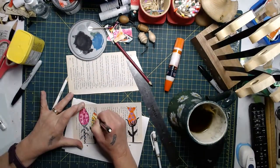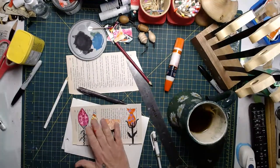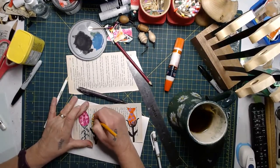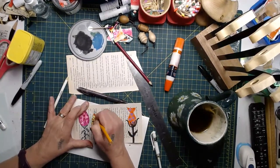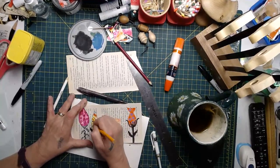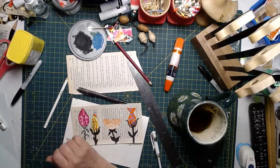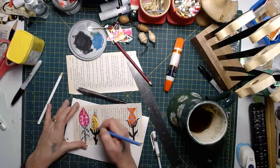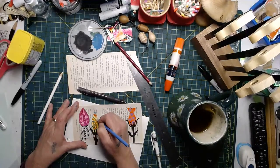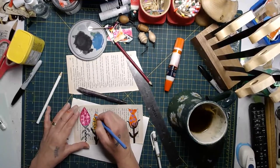Not sure I'm going to add anything to this flower because I really kind of like all the different colors on it. I might take some of the colors and deepen some of the areas. Like I'll go around the orange with an orange, just so that it looks a little bit shadowy. And then I've got this lovely blue. Just enhance that blue just a little bit because it's fun. I can add a little bit over here too. That's a very interesting fantasy flower.